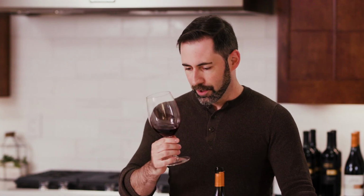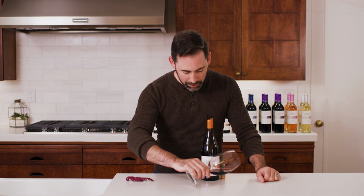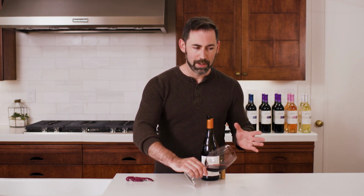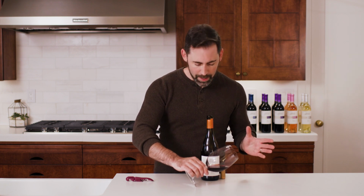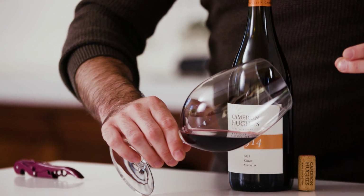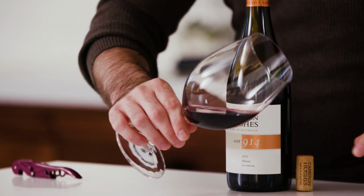This is Shiraz. You can see from the color, it is a little bit darker than some Pinot Noirs that you might notice, but not quite as heavy and dark as some of the Cabernet Sauvignon or Malbec maybe, but it still has a great depth of color to it, ruby at its core for sure, with a nice pink note to the edges here.